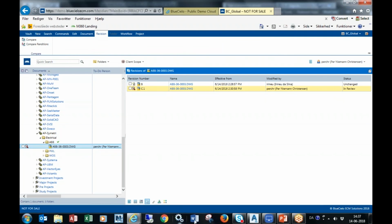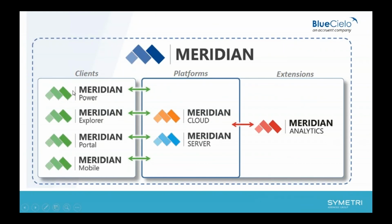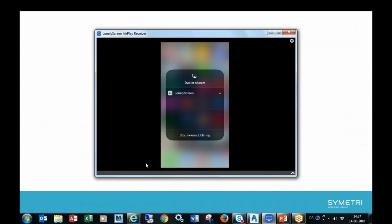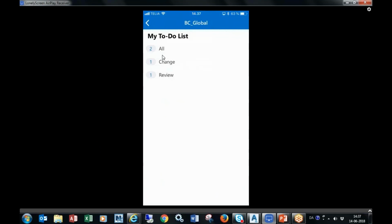And actually now, if I'm just shortly going back here and showing you, right here we are working with the PowerPoint, and now I'm going to show you how I am looking at the document in the Meridian mobile app, because I have connected my cell phone. I will just start the Meridian application, and immediately you'll see I have two documents in my to-do list. One that I needed to make some changes to, and one document for review, and the one for review is the document that we just sent for review.